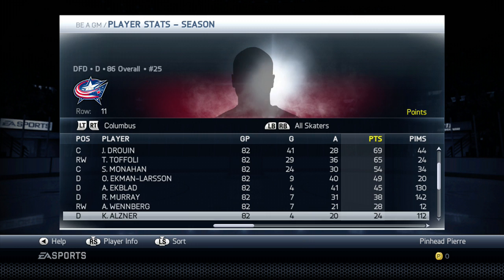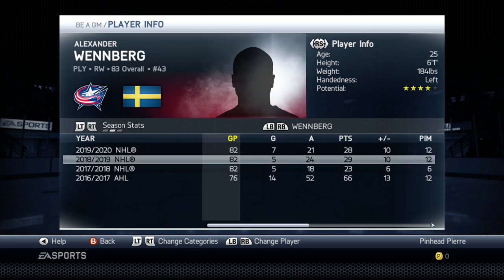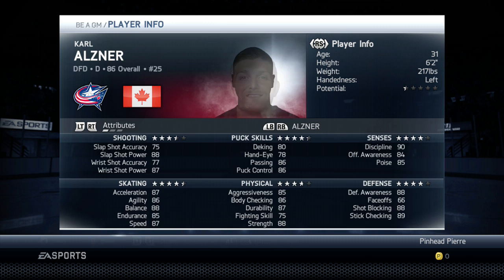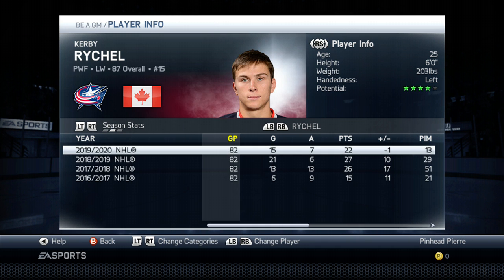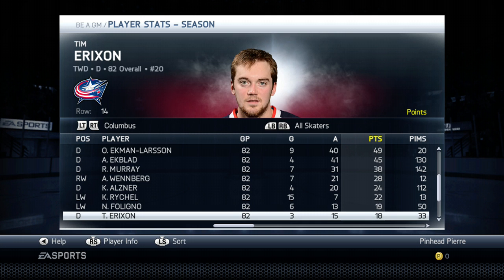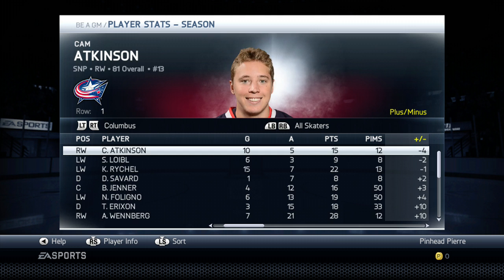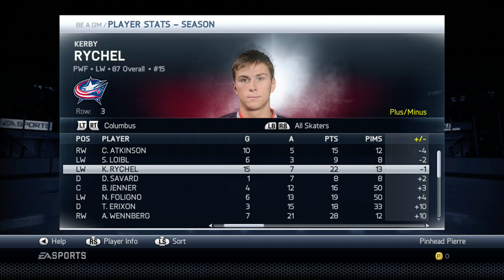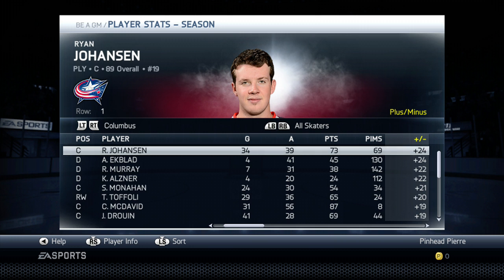Ekblad, he had a good year. Murray, good year. Wenberg, yep, good year. Career high in goals. Alzner, he had a good year. Another good year in the plus-minus. Reichel, 15 goals. All right, so 15 to 20 goal scorer. All right, everyone did well. Everyone had a good year. Our only minus players were Reichel, Lobe, and Atkinson.